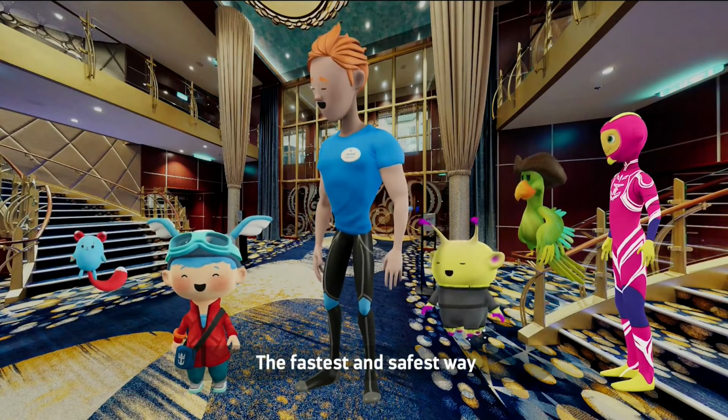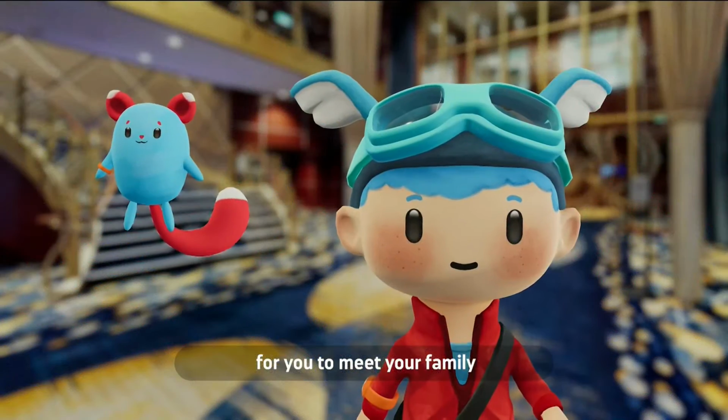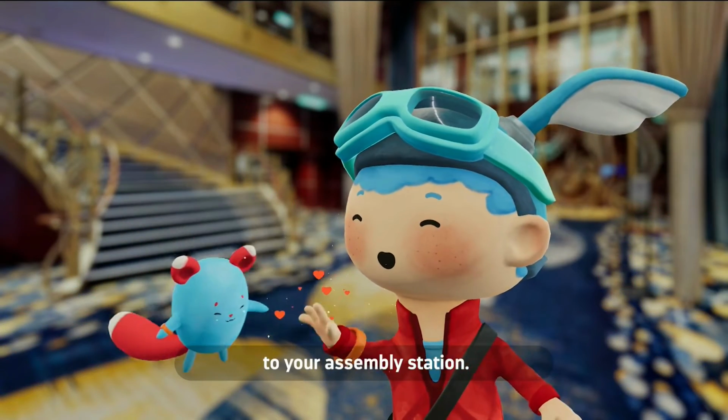The fastest and safest way for you to meet your family is to go directly to your assembly station.